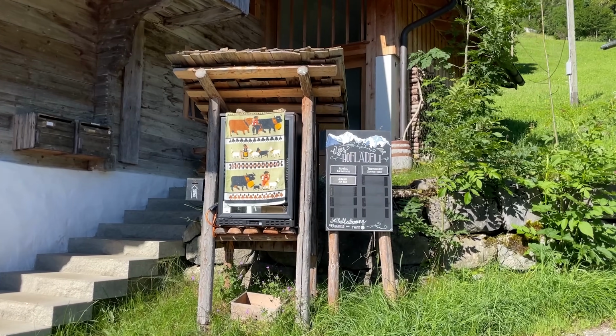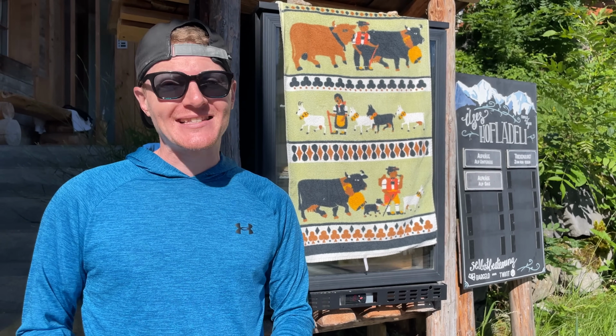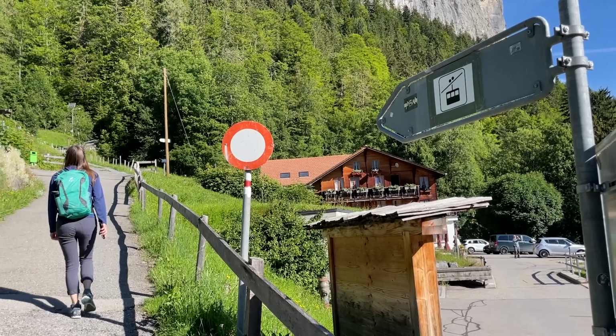Second is this farm fridge on the way to the cable car station. Both Isenfluh and where we're going next are basically small farming communities, which means that you can find some local specialties like Alp cheese and sausage stocked here. And now it's time for a 5-minute ride on the cable car that I mentioned earlier, the one that holds 8 people or 1 cow.